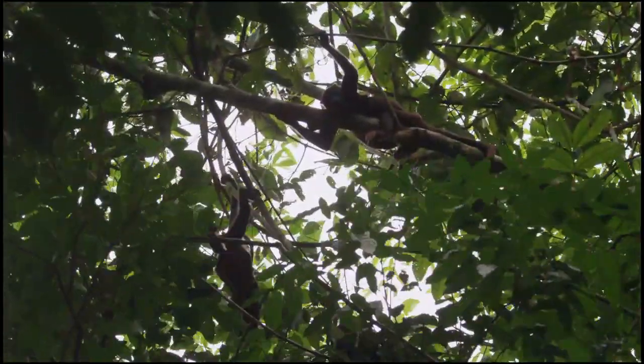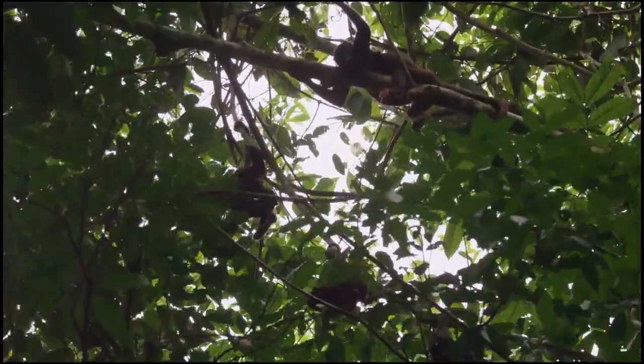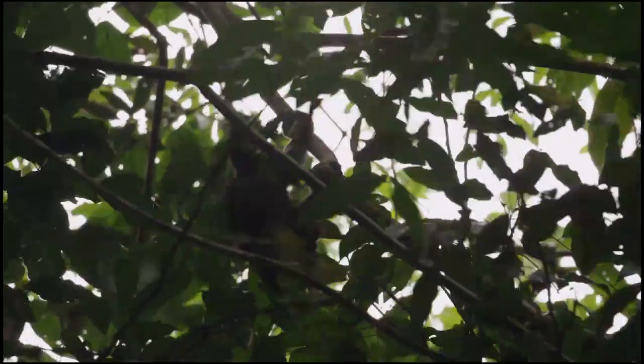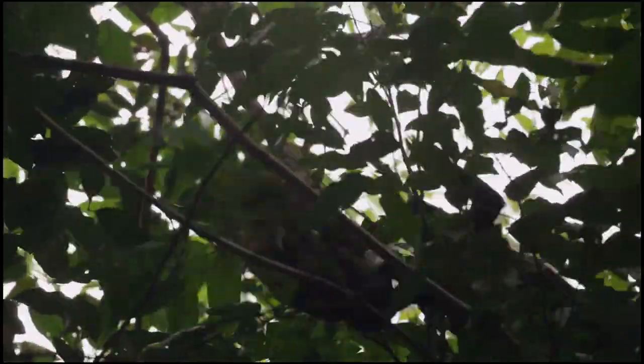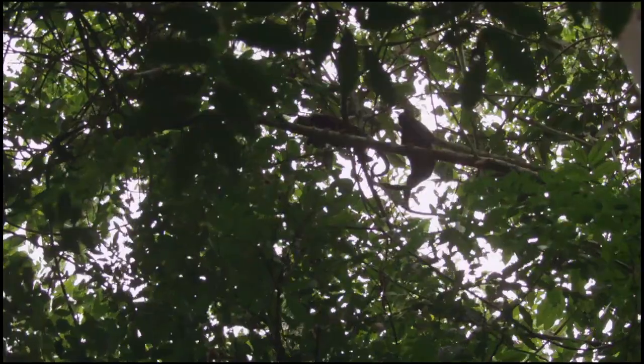The secret to the howler's big noise is the shape of its hyoid bone. The bone creates a sort of resonance chamber that makes their calls really ring out. Their long-distance calls send a clear message to the neighborhood: Beware, this is my territory.